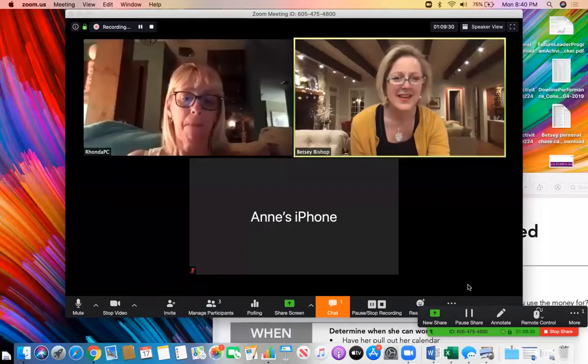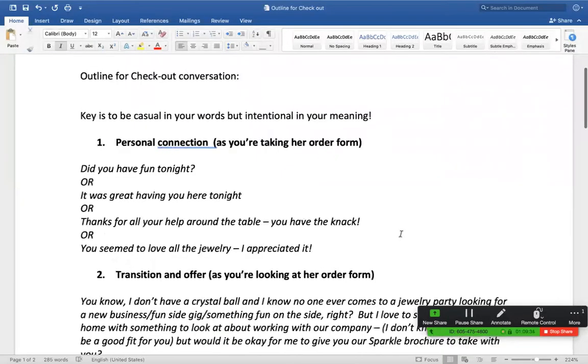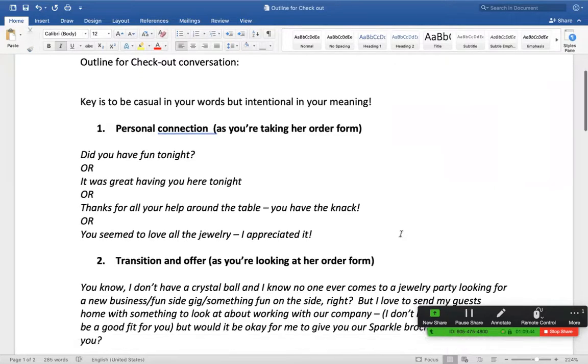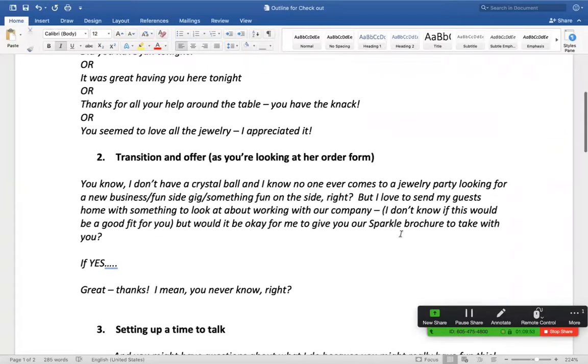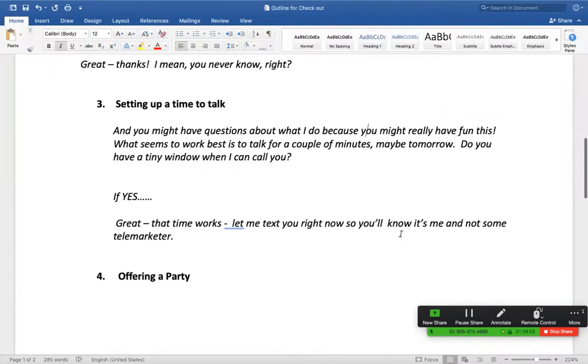What I'm going to do is share my screen so that you can see what I am working with. I wrote out an outline, and I'm going to post this file on the Star Thrower team page. So this is the outline, and there are four components to the way this works. The first one is the personal connection as she's sitting down with you. The second one is a transition and an offer. The third one is setting up time to talk, and the fourth one is offering a party.